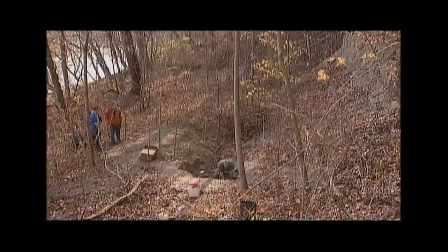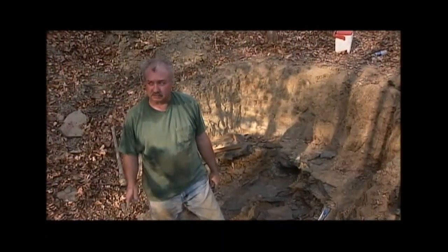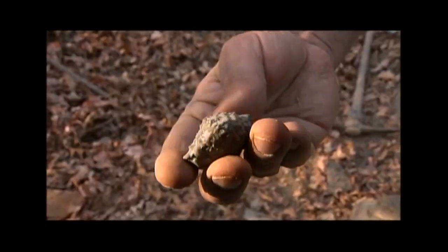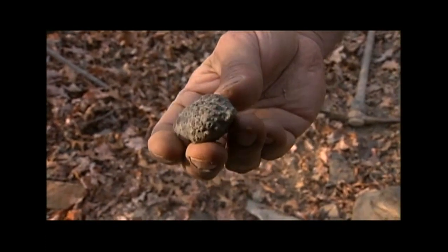Beautiful. This location was originally discovered by two young boys back in the 1860s, and they found a fossil down on the gravel bar at the mouth of this ravine here, and it looked like a petrified toad. And it was one of those. It's a crinoid without any arms and just a loose calyx.